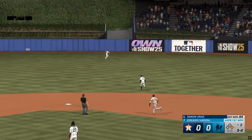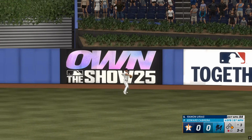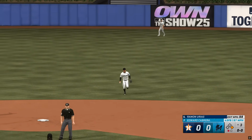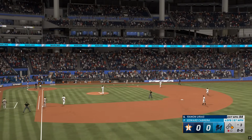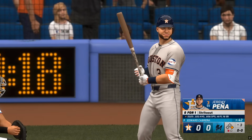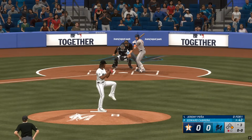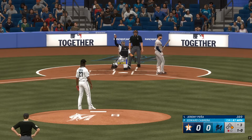Swing and a ball drilled center field. Marcy sizing this one up. Drops into the glove. And there's one down. The batter, number 3, shortstop Jeremy Pena. And now Jeremy Pena. He struck out swinging at his first at bat. The shortstop takes the ball. Counts 1-0.